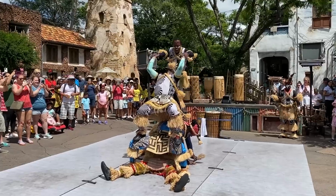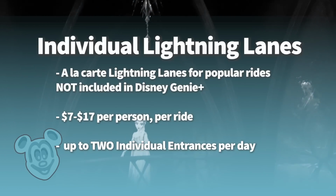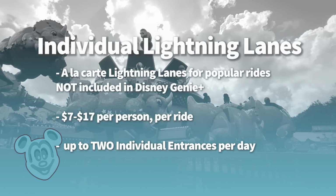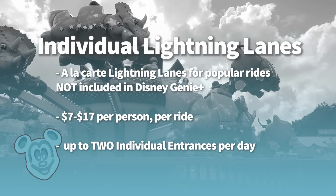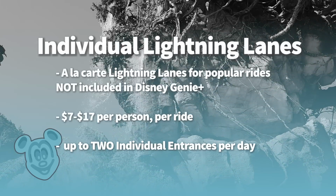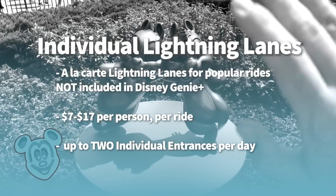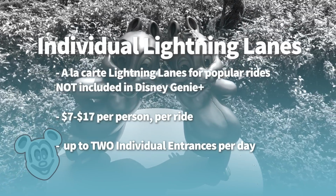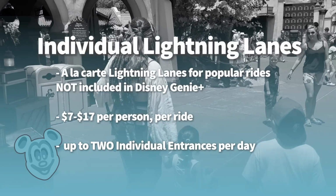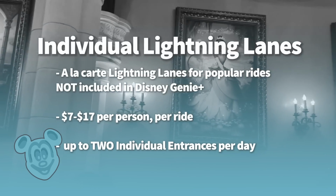Now there's one more premium service in the bunch here, and that's the individual Lightning Lane selections or entrances. Remember how I said Disney Genie Plus gives you access to most Lightning Lanes? Well, that's because there are certain rides, the most popular ones and the newest ones, that won't be part of that bulk Lightning Lane lineup. Instead, you'll have to pay for Lightning Lanes for these e-ticket rides a la carte. A la carte rides don't have a set price, but they usually have some sort of average range that's set around $7 to $17 per person per ride. Yeah, there's surge pricing on these rides. You can only pay for up to 2 individual entrances per day, by the way.